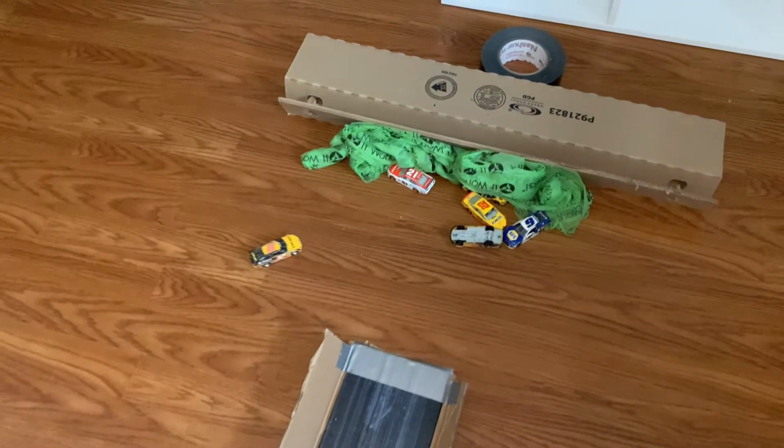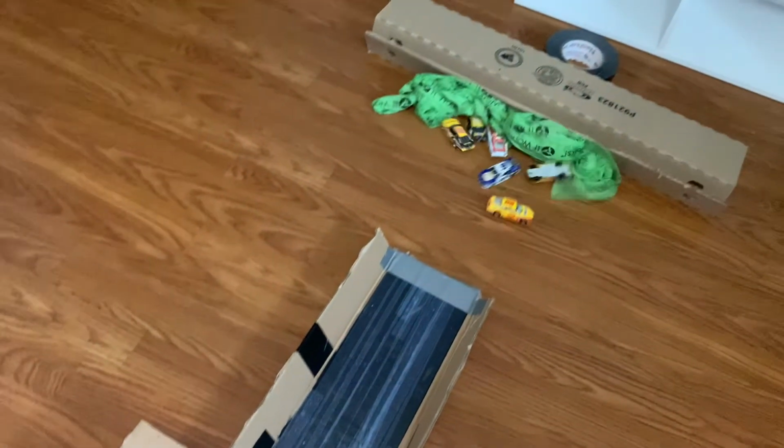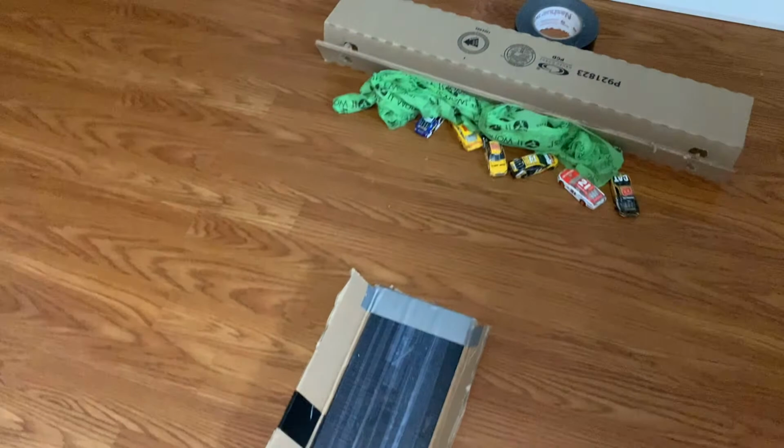For lap number 2, the 14 doesn't get going, but the 9 does. The 9 looks like it might have won that. Yeah, it looks like the 9 won, but who got second? The 21 got second. Barely, while the 8 flips again. For the last lap, here we go, and the 21's off strong. No, the 9's off strong. Oh, it looks like the 14 might have won that one, or at least finished second. And that means the 9 and the 14 will move on to round 2.